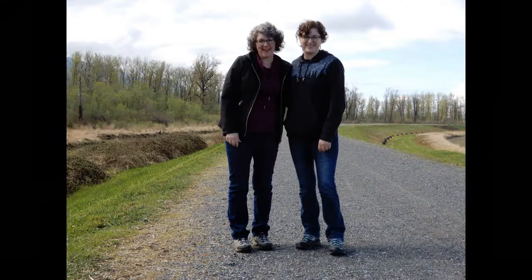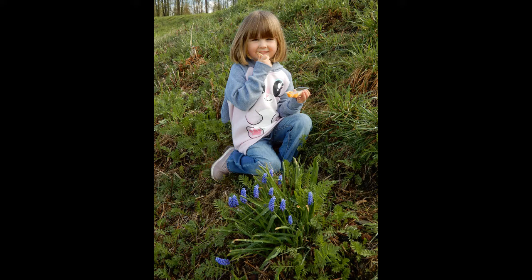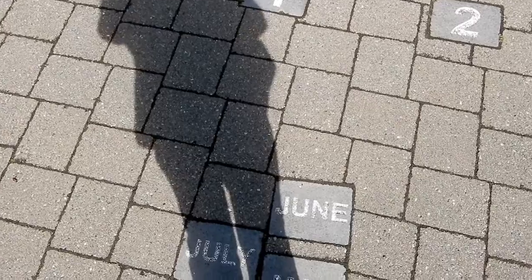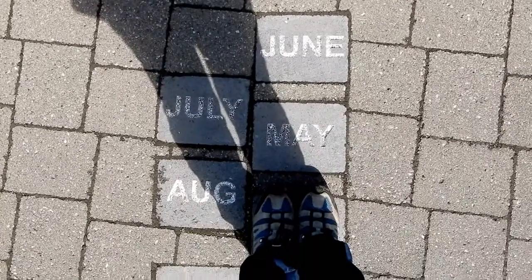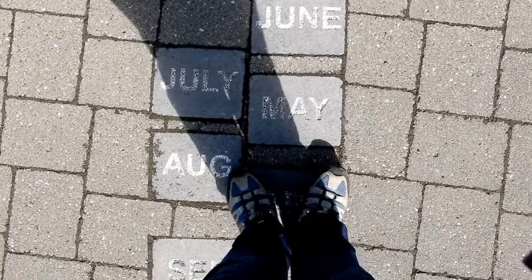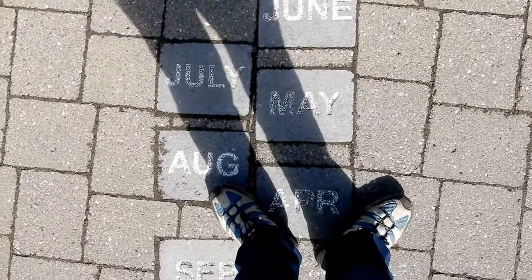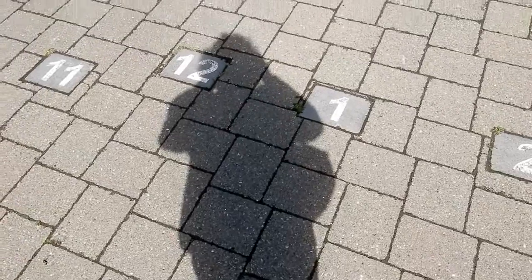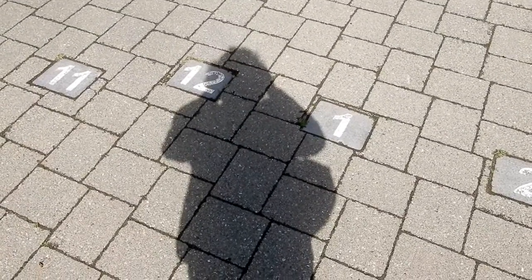It started out kind of overcast and got sunnier as the morning went on, and so we had a really nice time looking at the herons and walking around, climbing up the tower, and then going into the visitors center. This is a sun clock, so if you stand on the month of the year. And April tells you the time. It's just after 12 o'clock.